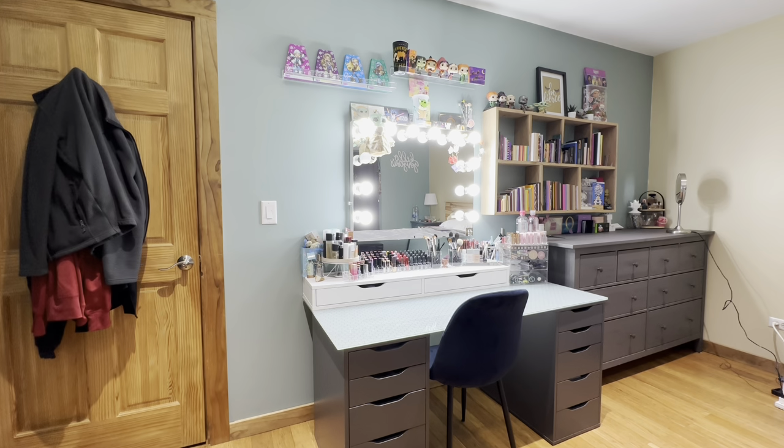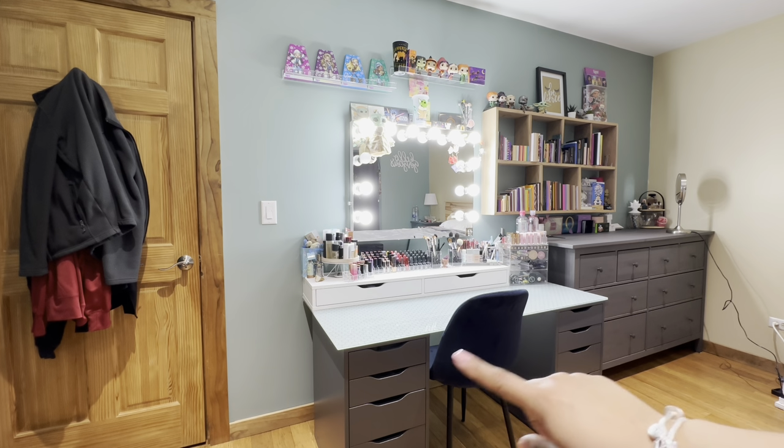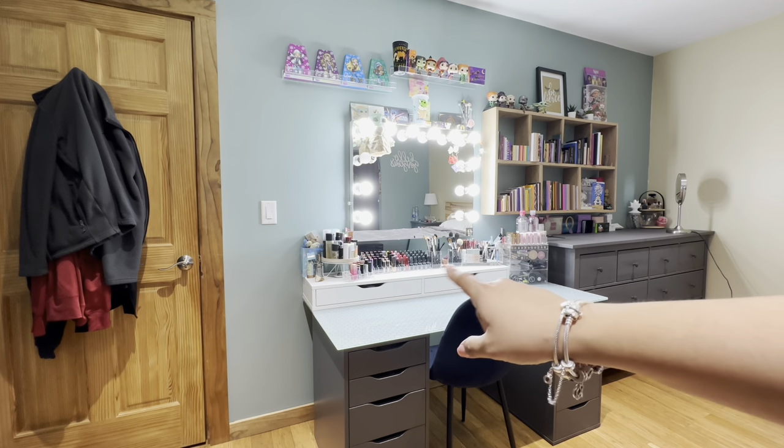All right, that concludes my makeup area. This is an overview of what everything looks like. I have my dresser over here with my little shelf on the top. I have my mirror charging right here. That's my close-up mirror right there, so it's charging at the moment. This is my desk. These are the drawers that I just showed you, as well as this little drawers on top.